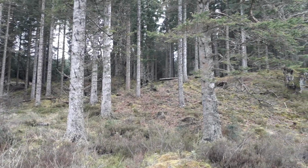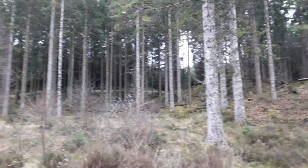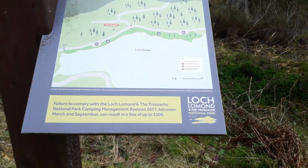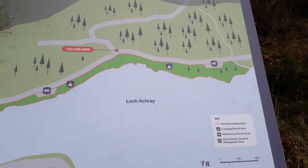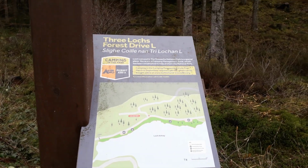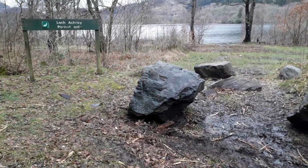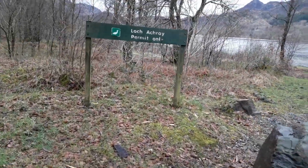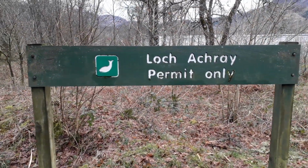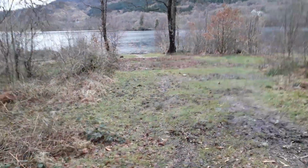And up there in the hills, up that hill a wee bit, you could string a hammock up and have a perfectly good camp. But the permitted areas are on the banks. So I think this is the last site before we get to the campsite, but we'll wait and see. We're just about 100, 200 yards along from that dire wee area that we saw. Now this is an old sign, Lochs permit only, but I presume it means for fishing.